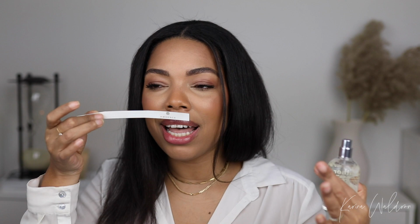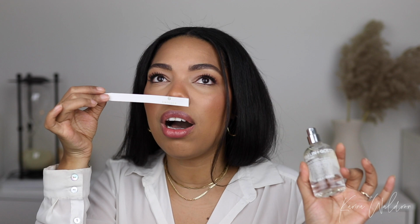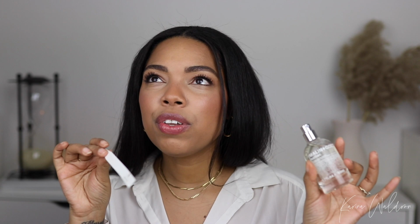On super cold days, it is stunning. I wore this outside when it was snowing. It was a little bit chilly and it just warmed me up. And it's leathery, a little bit tobacco-y, spicy. There's woodiness in here too. It's your perfect winter scent.